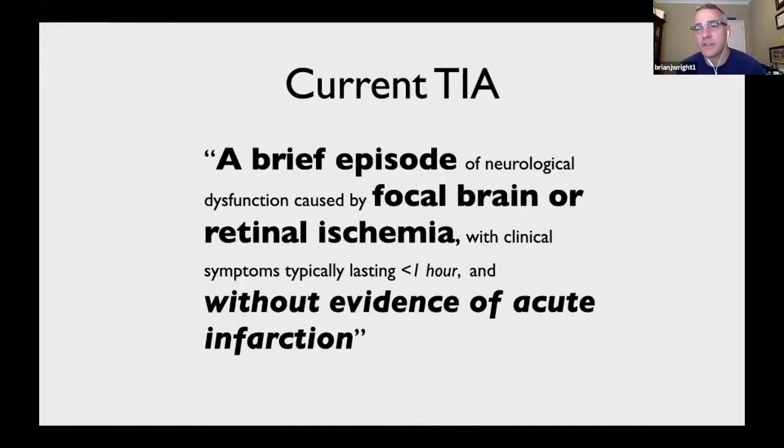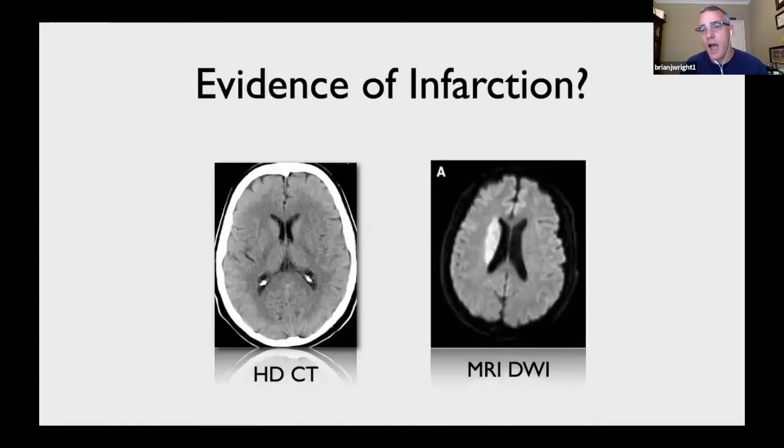So the current definition is a tissue-based definition. Basically, a brief episode of symptoms that are focal and they resolve, and there's no evidence of infarction on imaging. So how do we see if there's actually infarction? Unfortunately, we need to do an MRI in these patients.